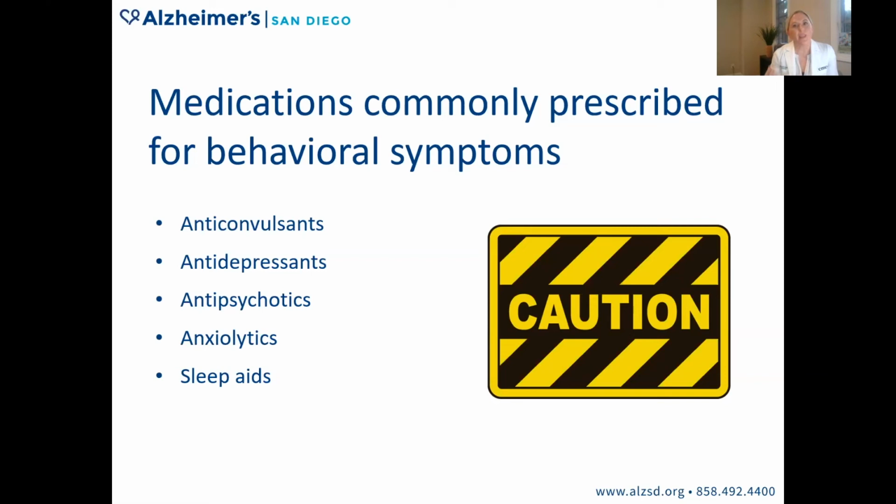But again, because it causes drowsiness, you really need to be careful for fall risk at nighttime. So if they're getting up in the middle of the night to use the restroom, this is where we run into issues with the Trazodone because it does cause a lot of drowsiness.